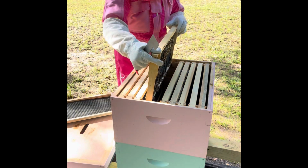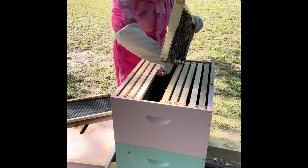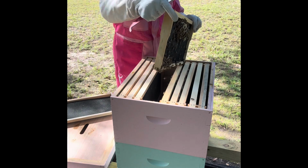Oh, I see a hive beetle. Let me get him out of the way. Get rid of that thing. Yep, don't like that.